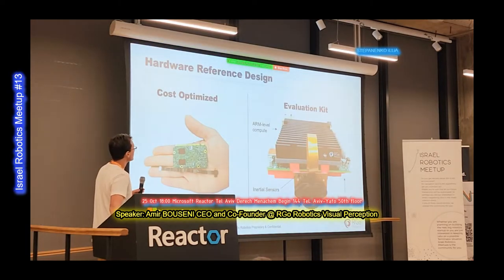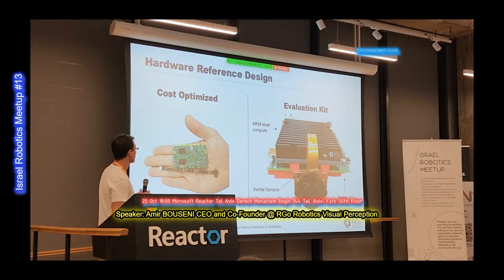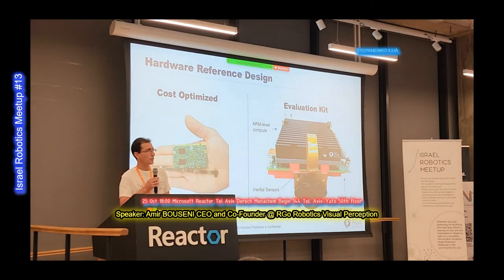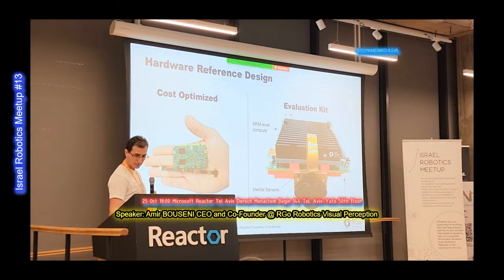Consider a few examples of the type of hardware that we laid the system for. We believe that this can be enough. So small cameras, small compute, arm level SoC, that should be enough for basic perception, and more sensors will improve that.